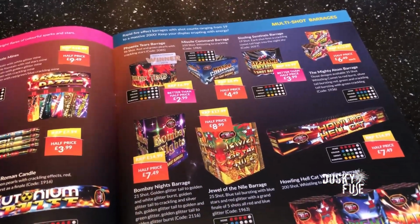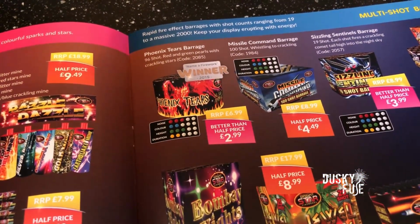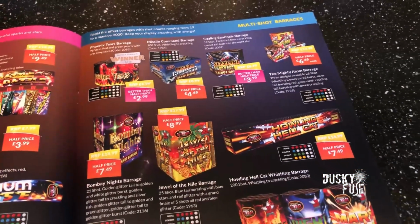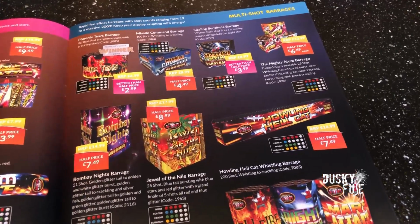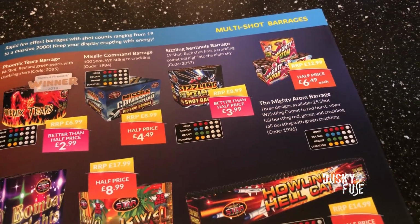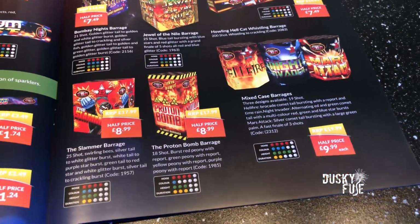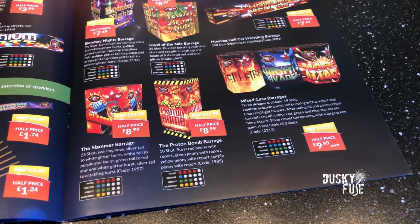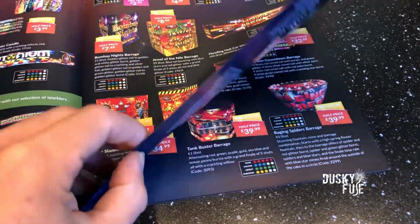Moving on to the cakes, it's interesting to see that Oriental Stars has been renamed here and is now labelled as Phoenix Tears. This is a 96 shot comet cake, and as I understand it is one of the chain's very best sellers. For less than £4 I highly recommend Sizzling Sentinels, which gives fizzing and crackling comets. The Slammer is also another favourite and gives tourbillon-like spinners, and the Proton Bomb is the piece to go for if you like louder bangs.